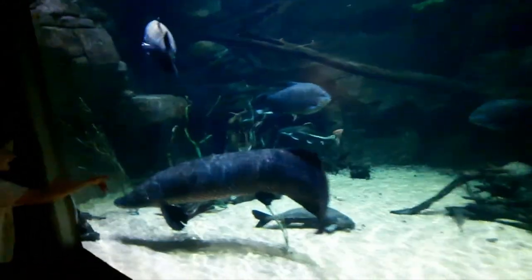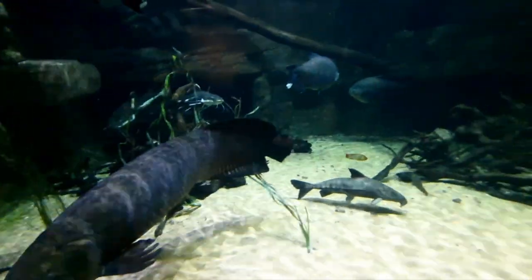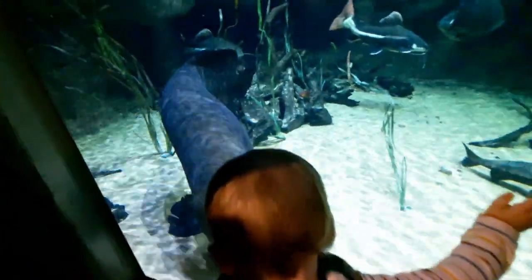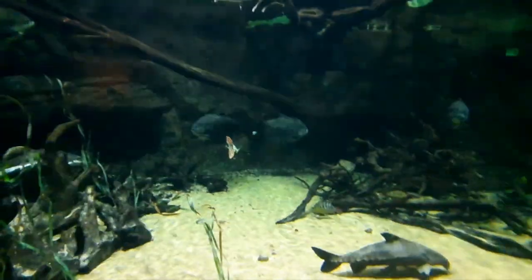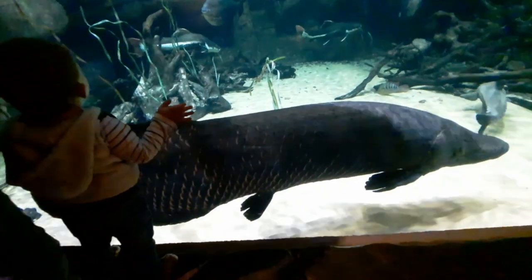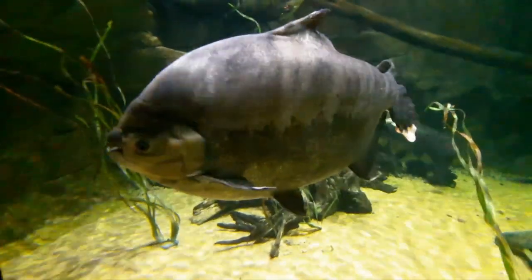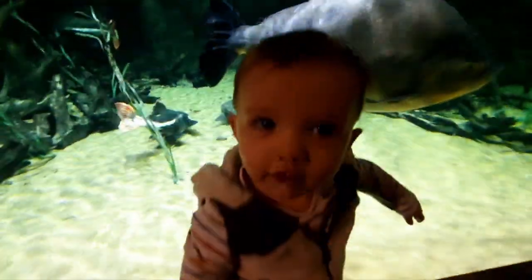Let's check out the river giants. Whoa, you're not joking. That thing is huge. These are the big fishies. Big, big fishies. He moves super slow, doesn't he? They're saying hi! Can you say hi?